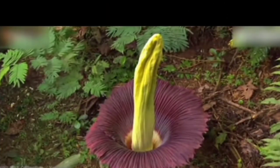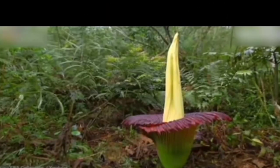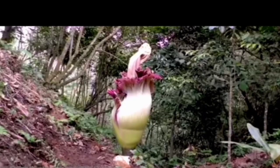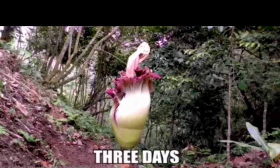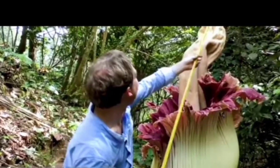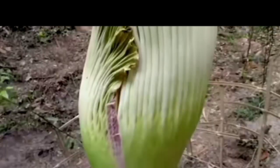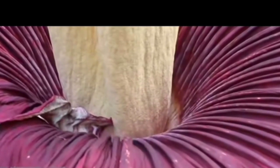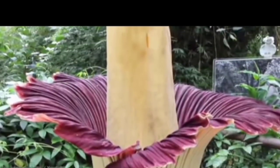Hard to imagine anything more unappealing than the stench of rotting flesh, particularly when the source of that stench is a flower. The Titan arum blooms for just 3 days and is the largest unbranched inflorescence plant in the world. Their flowers form into clusters that are arranged on a stem that consists of just one main branch.